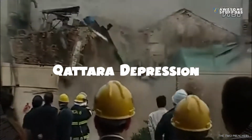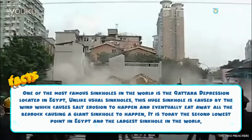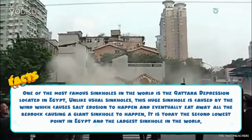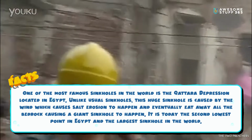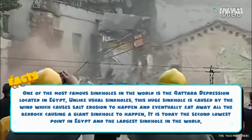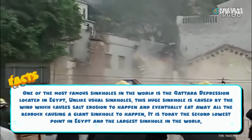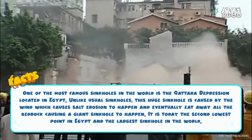7. Qattara Depression. One of the most famous sinkholes in the world is the Qattara Depression located in Egypt. Unlike usual sinkholes, this huge sinkhole is caused by wind, which causes salt erosion and eventually eats away all the bedrock, causing a giant sinkhole. It is today the second lowest point in Egypt and the largest sinkhole in the world.